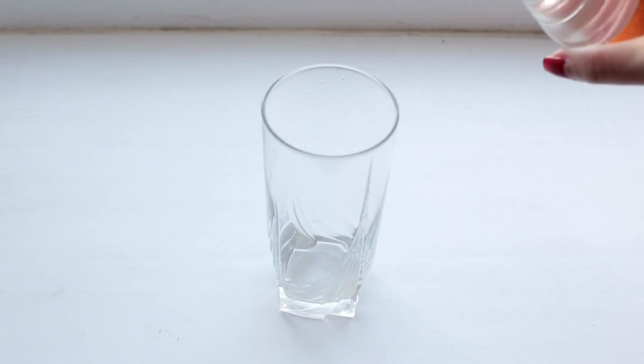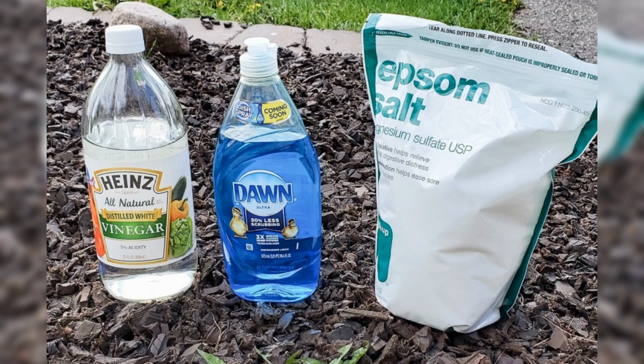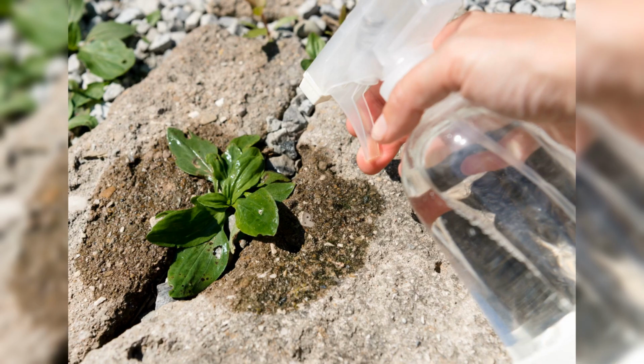Number 28, vinegar or bleach for weed control. Vinegar and bleach are potent natural weed killers that disrupt plant growth and kill unwanted vegetation quickly. Vinegar's acetic acid draws moisture out of leaves, effectively drying them out, while bleach alters the soil's pH and structure, making it difficult for weeds to survive.